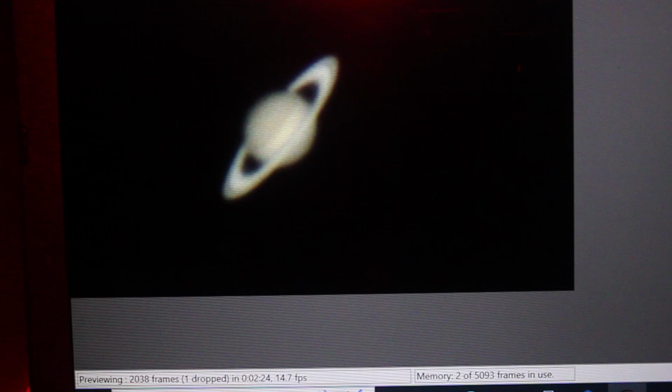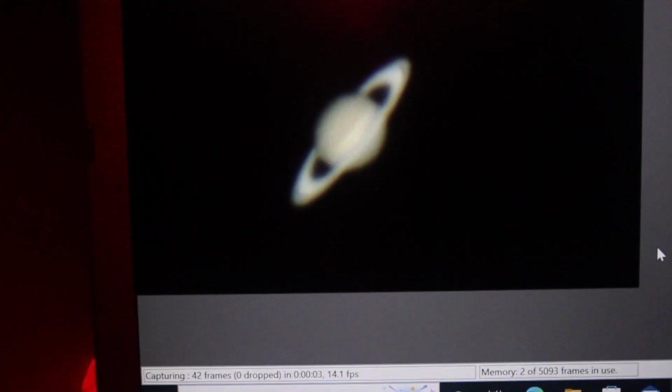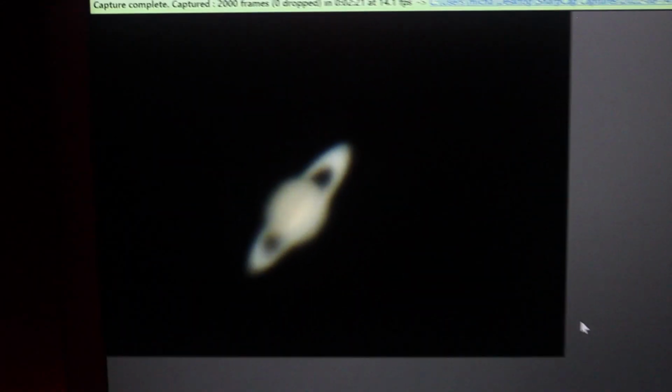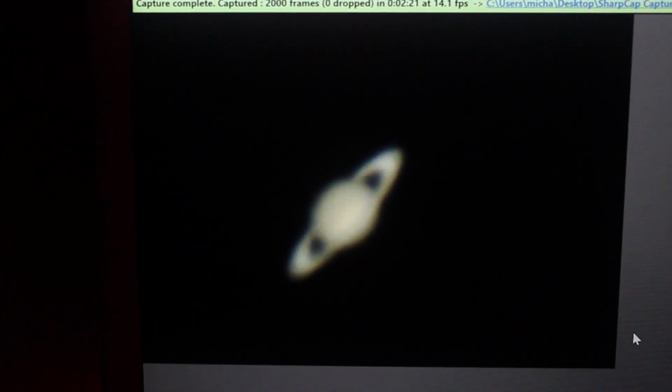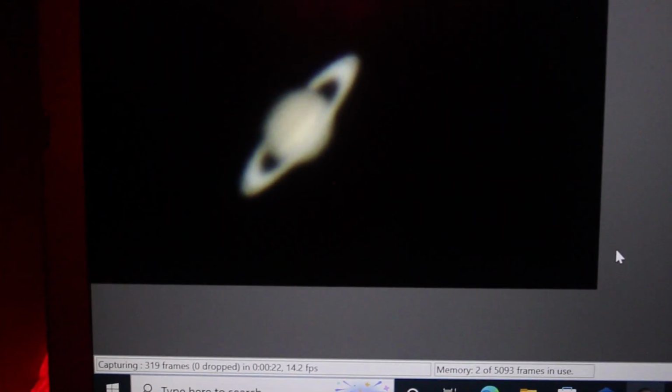This is probably one of the best nights of astrophotography I've had in a very long time. Just viewing the planets. And I think this is probably the best seeing I've almost ever had to photograph Saturn. And I can clearly see the Cassini division there. Sometimes the seeing goes a little wonky, but other times it's really crisp.